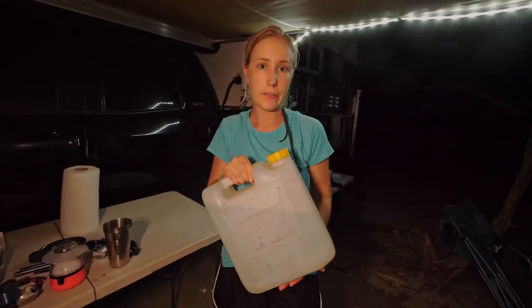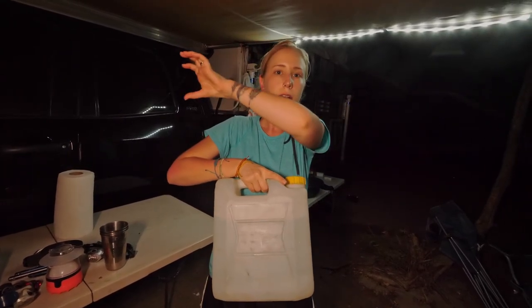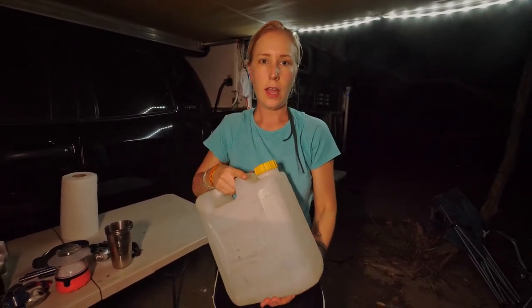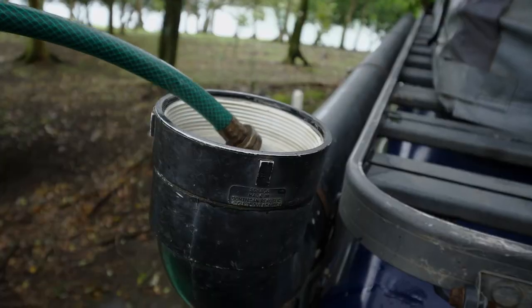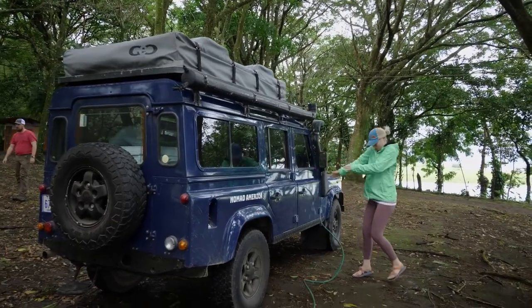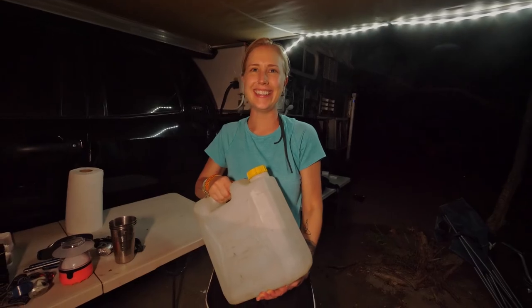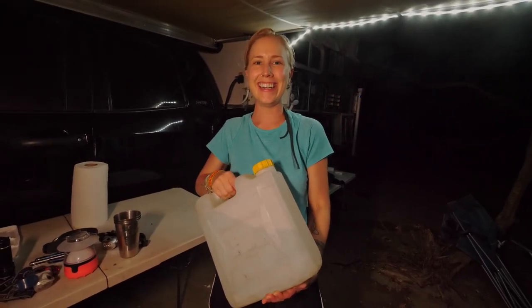And with our rig, the Defender, we got this water jug along with a tube water source as well. And it's been nice to have this because we've already run out of our tube water source. So water's definitely been a struggle for us. So you want as much as you can get. We're used to 42 gallons of water, so we're a little spoiled on water.